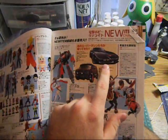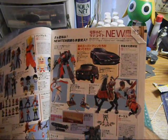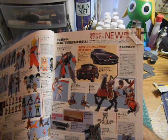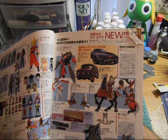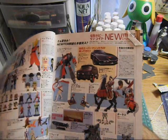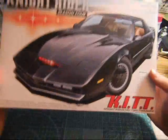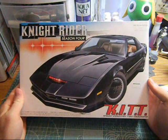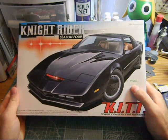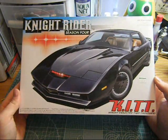Aoshima is making a Rider K.I.T.T. Total badass. Also, you can see there's an A-Team van. Neat stuff, huh? So that was definitely on my list to buy, was to get a Rider K.I.T.T. car. Neat stuff. So I actually have one. I bought this last year at Yodobashi Camera for 2,680 yen. Brand new. Knight Rider Season 4.